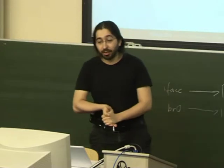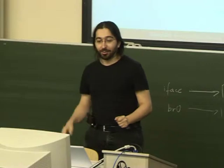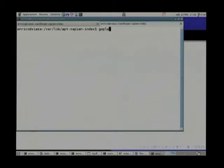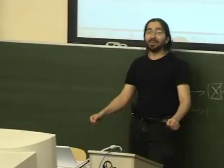Now, who is using apt-xapian-index at the moment? We have two or many things, depending how you look at it, tools that use it. One is GoPlay. Have you ever heard of GoPlay? GoPlay is nice. GoPlay is the package manager of the Debian game team.